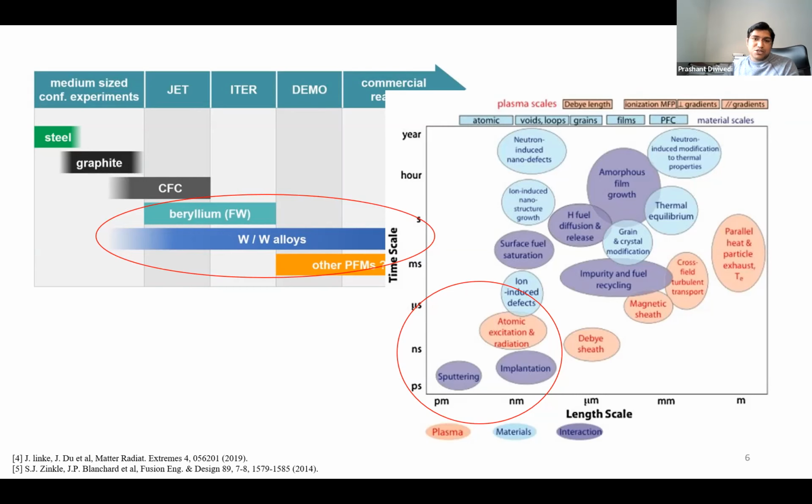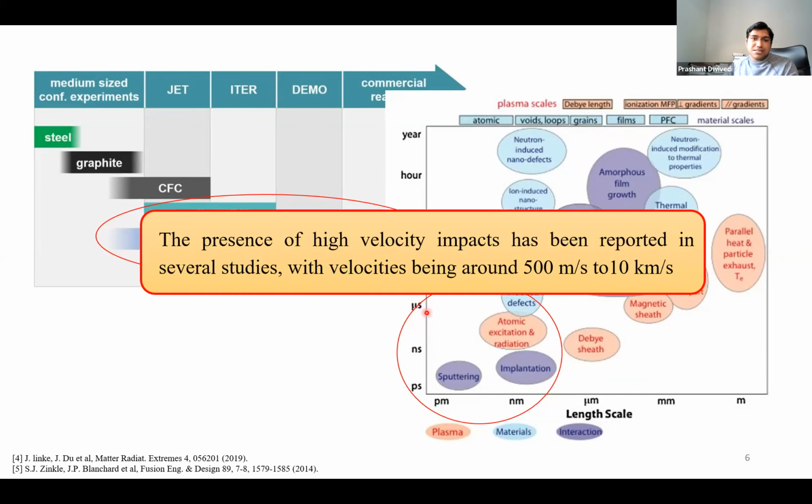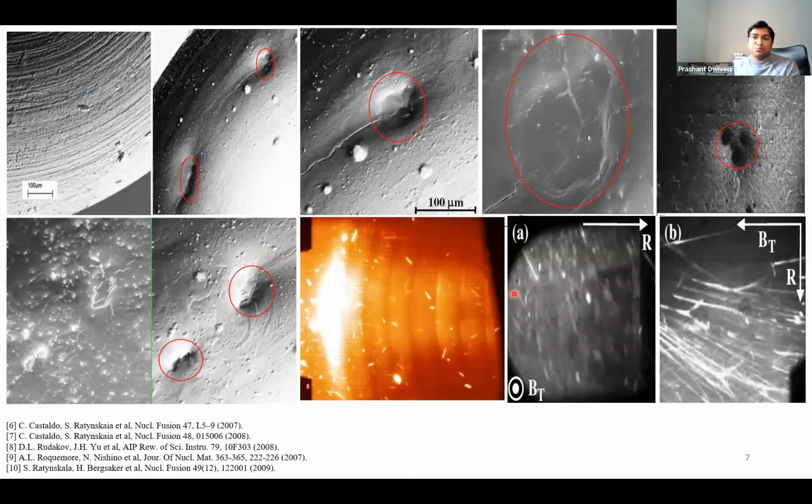There are many studies done on it, experimental ones, where they reported that dust particles can have a velocity of about 500 meters per second to 1,000 meters per second. Most of the studies are experimental, so it's like a postmortem analysis of the dust, and you can see here the references.